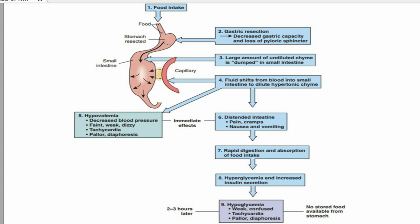Procedure is associated with more complication because it bypasses the duodenum and upper jejunum. Procedures that destroy the pylorus can result in rapid gastric emptying, which may contribute to development of metabolic bone disease.